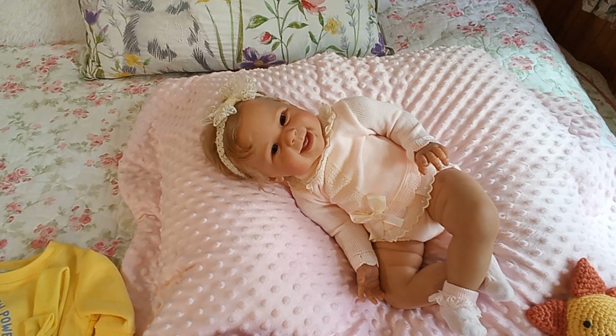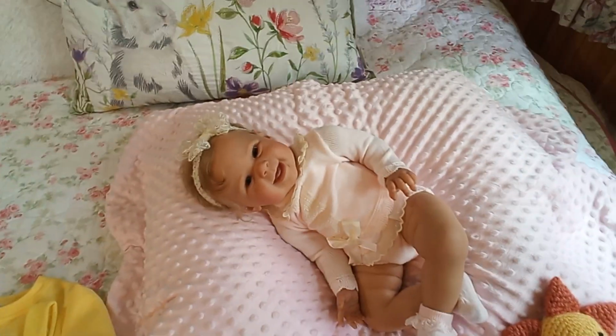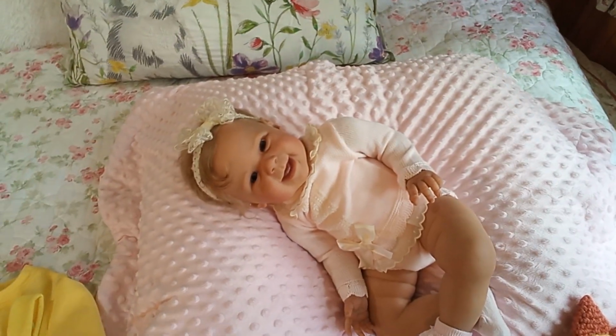And I am going to be getting her dressed and taking some photographs of her for my private ladies Facebook group. And I just thought she was the perfect representative of Pride Month because, well, I mean, look at that face. Oh my gosh. Anyway, I have got the cutest outfit for her, you guys.